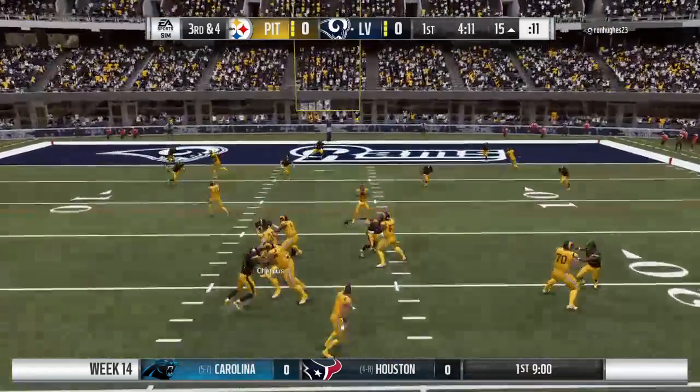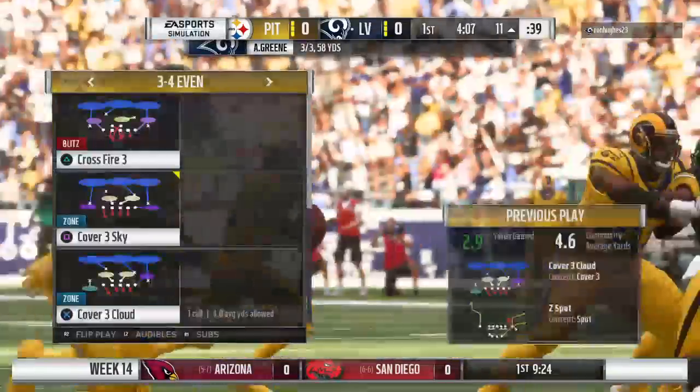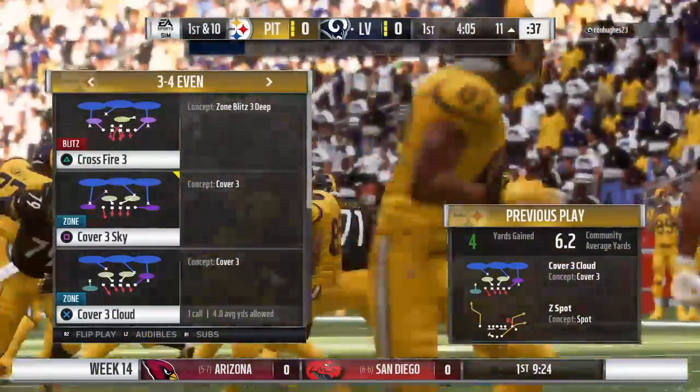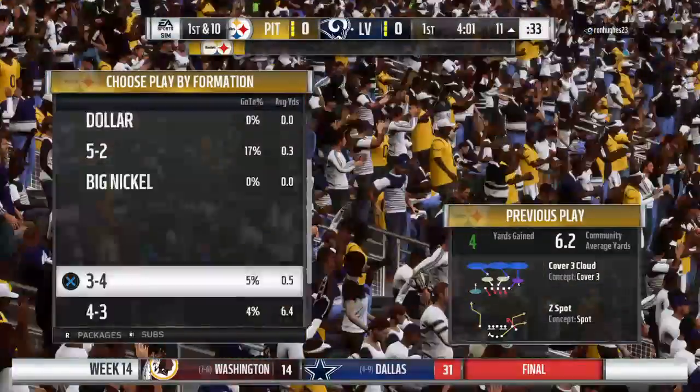From the gun on 3rd down. Green throwing into traffic there, and that's complete. And he gets the first down yardage before he's brought down just outside the 10 at the 11.